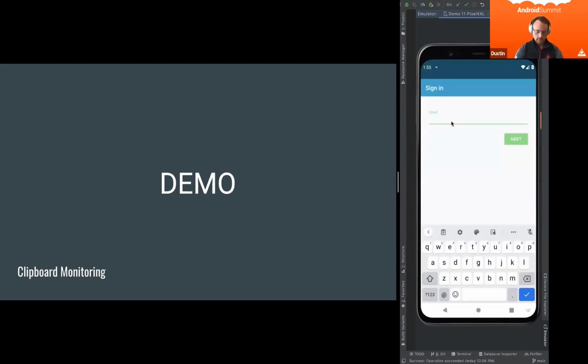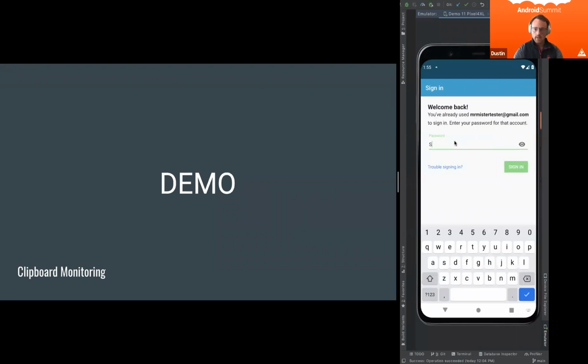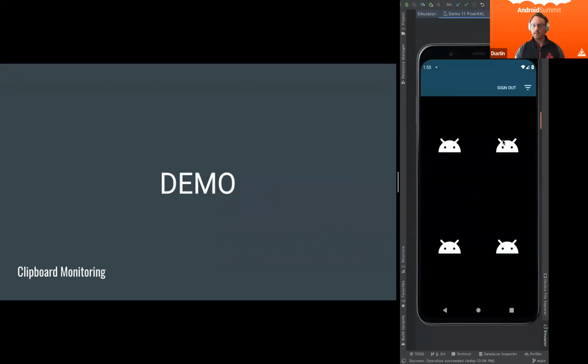Log in. I want to check out what new movies are coming out. Super excited about that new one with Dwayne Johnson. He's my hero. Here we go. Then, super secure password. All right, and we're in.